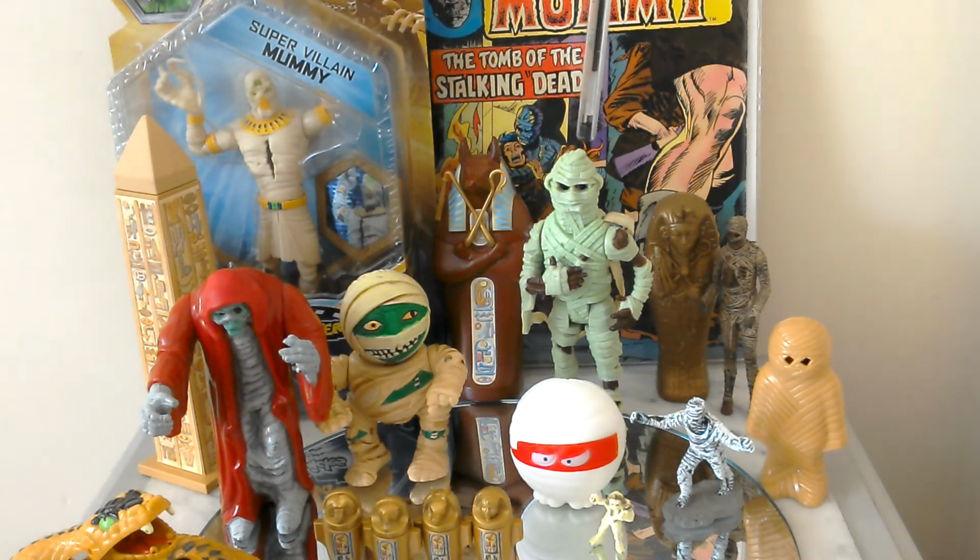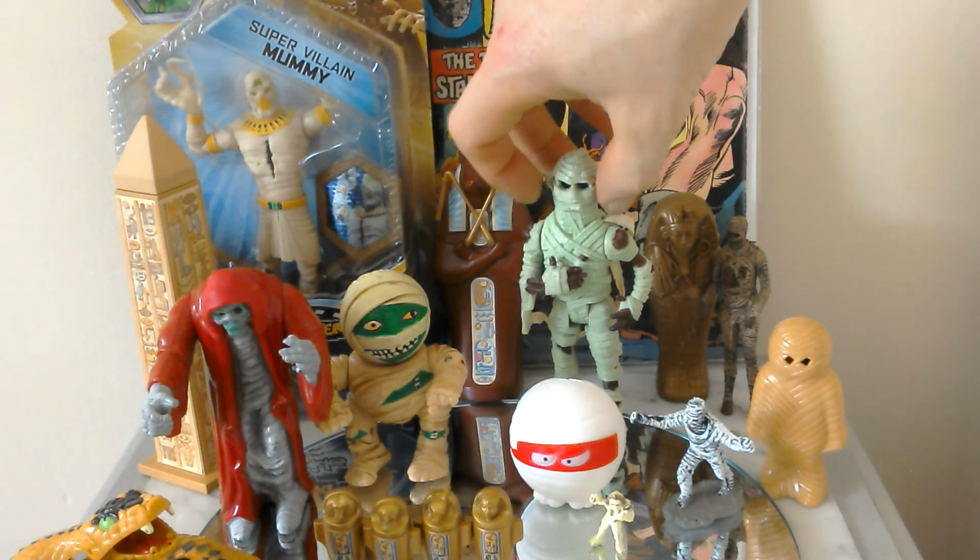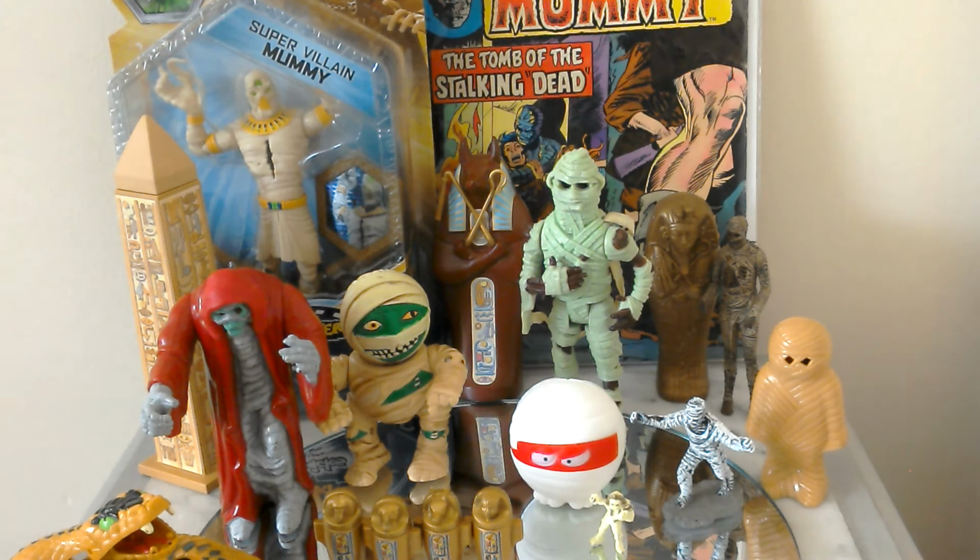This Ghostbusters mummy from 1989, I think. He was mine as a kid, and you squish his arms together, and his little head hat thing pops off, and you see his little head there. He looks glow in the dark, but he isn't. It's just that sort of greeny plastic.